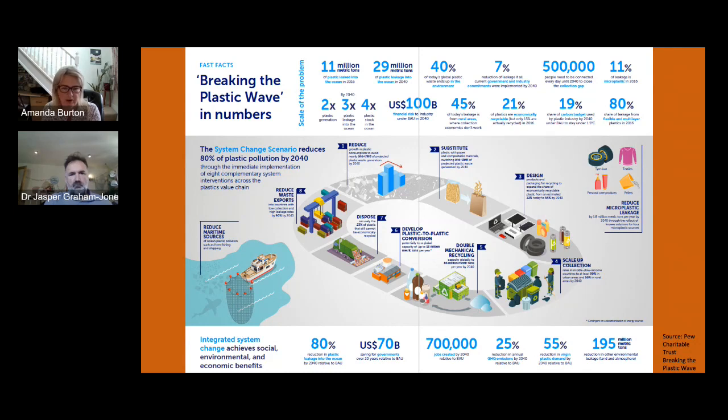The upstream priority, so these are things that can be done before the use phase, are to eliminate and reduce plastics altogether. So it's, for example, using a bar of soap instead of a hand pump, or watching Netflix rather than buying a DVD. The next strategy is substituting. So this is where bio-based and biodegradable materials can be used where appropriate. And then designing products that are easy to dismantle and repair.